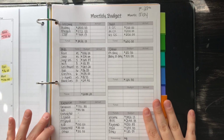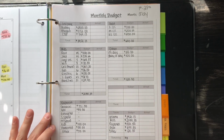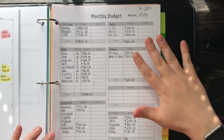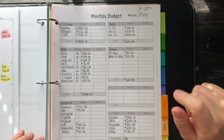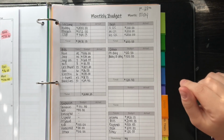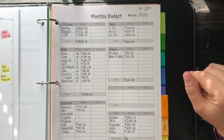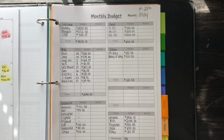I know it sucks when money's tight. I feel you guys, I understand. Just hopefully we all have our baby step number 1 set in place of saving $1,000. Thankfully, my husband and I have saved up $3,000. So that just makes things feel a lot better.